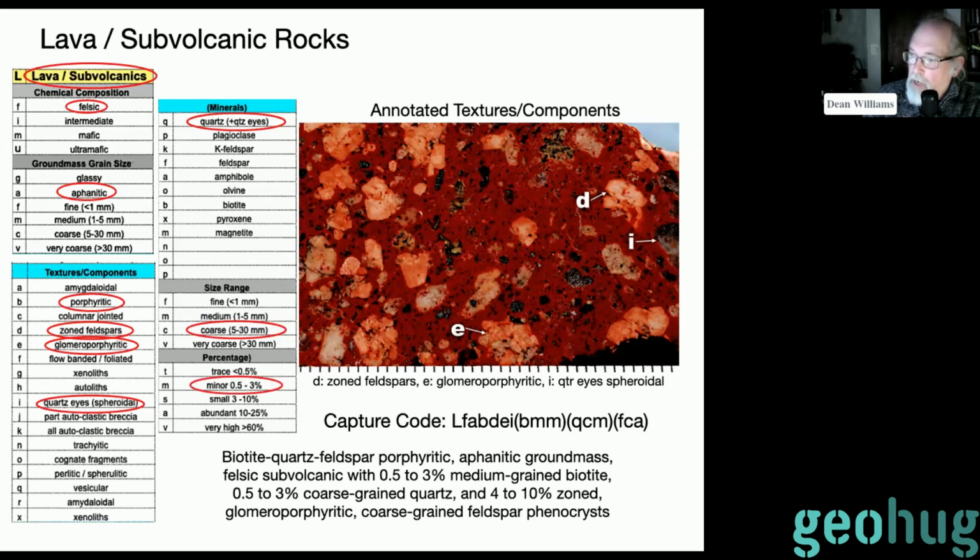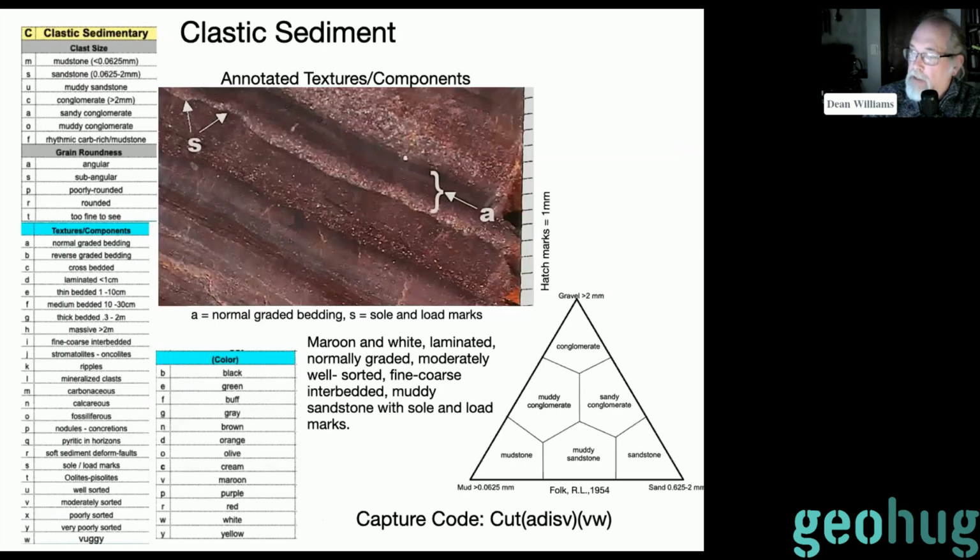And it's a minor amount in this case of the quartz minerals. So here again, you have a descriptive name, and then you have the corresponding capture code. Classic sediments. Again, you have gray headers. It's one of those. You can't be more than one of those.